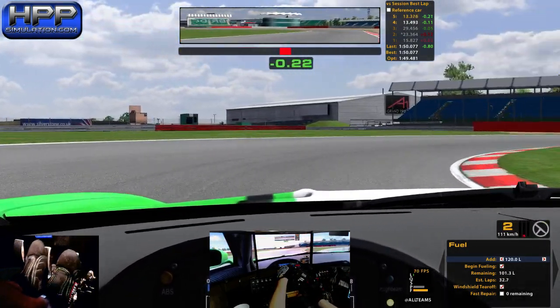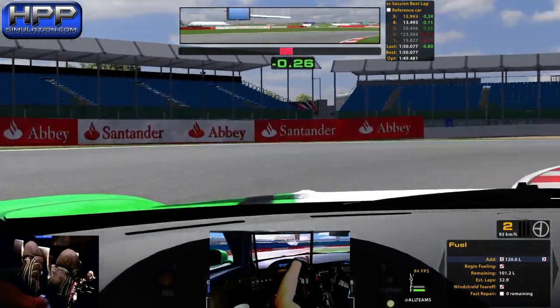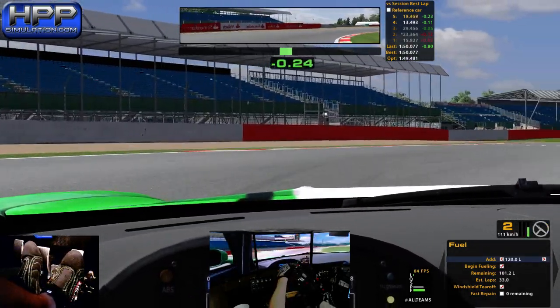See, there's that kick from first to second. Kind of just unsettles the car. Gotta be careful for that.